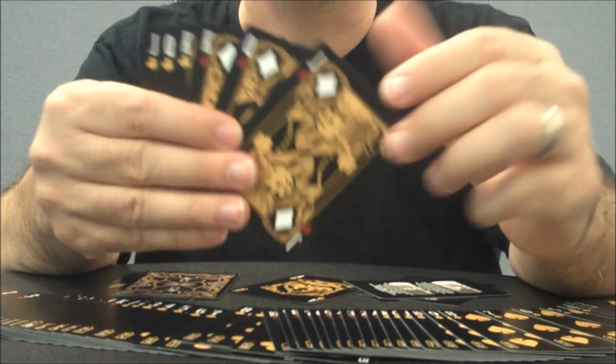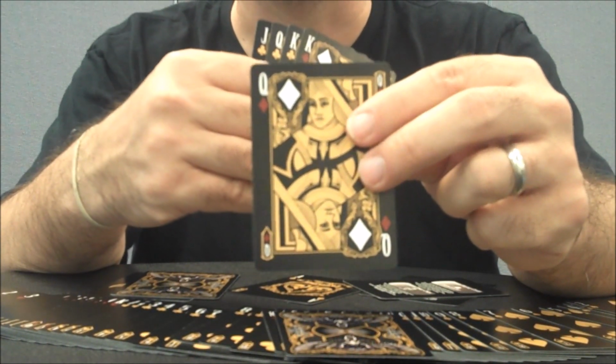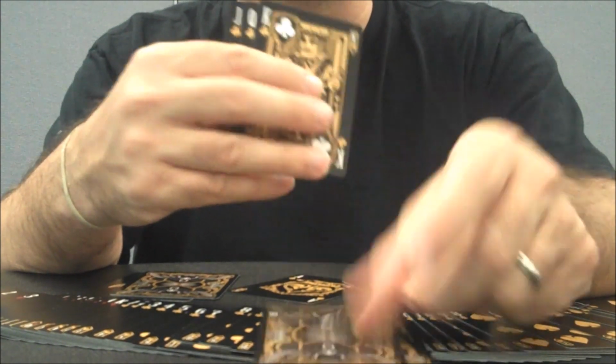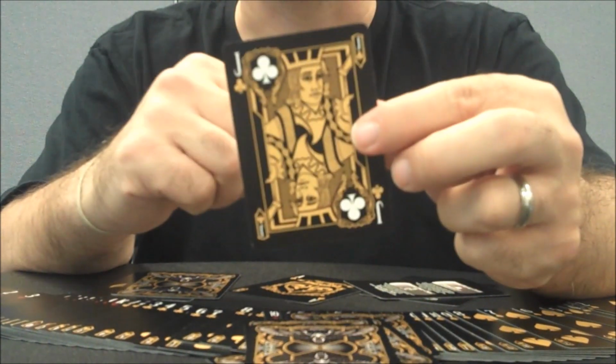Also with the Legacy Edition deck, you're going to get brand new redrawn court cards. Now these courts, they do carry a lot of the same themes, weaponry, and clothing that you would expect and recognize from a bicycle branded deck. But for the purpose of the Legacy Edition, they've all been redrawn and they are all completely custom.